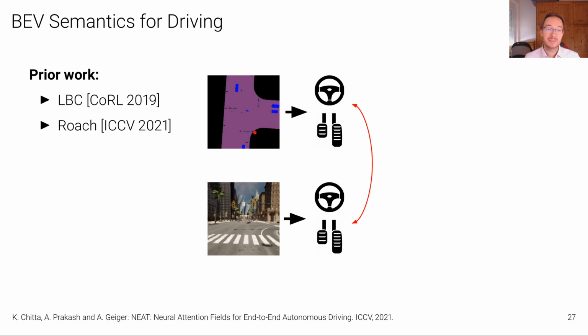Bird's eye view semantics for driving is not new, and there have been a couple of works that have explored this direction. For example, in learning by cheating that we have already talked about, a teacher model is trained on privileged information that's provided in terms of bird's eye view semantics to the teacher model. And then a student model that only has access to images is trained against that teacher model in order to exploit the pre-trained teacher model.